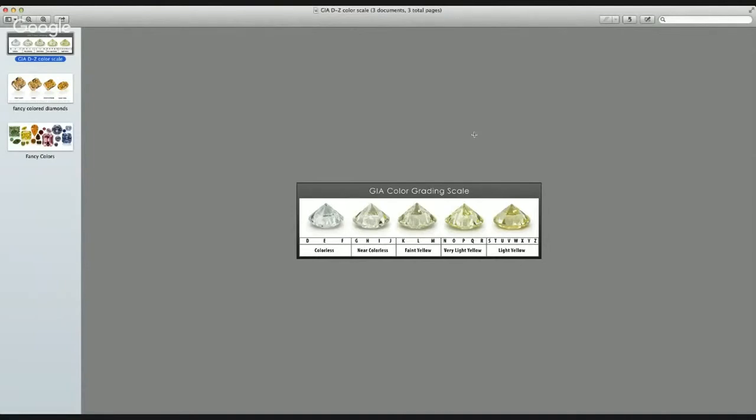The other thing is that in the D to Z color range, what makes a diamond rare is the absence of color. Whereas when it comes to a fancy colored diamond, having more color is actually considered to be more rare. So that's what a fancy colored diamond is.